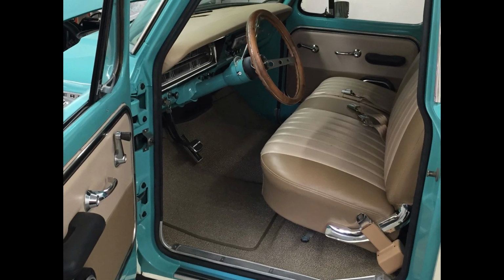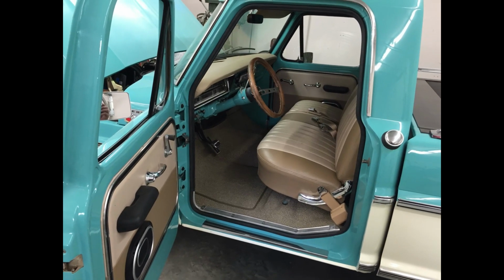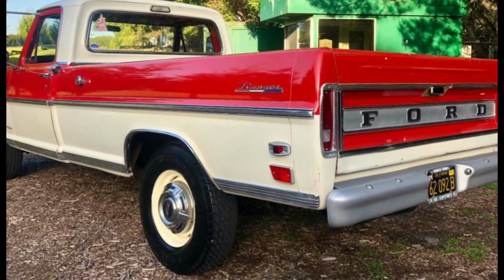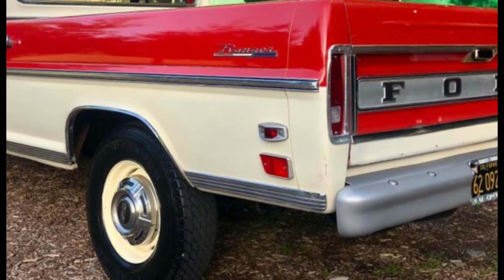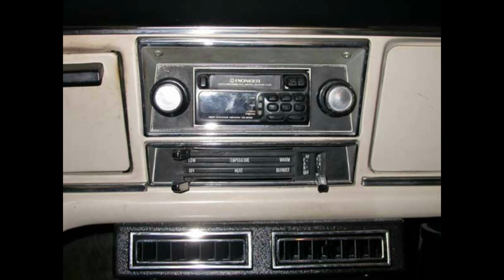The fifth generation lasted between 1967 and 1972. The cab was roomier by 3 inches than that of the competitors, and the truck came with a heavier frame. New safety features were added to the exterior to include reflectors to the rear of the truck bed. This was the first generation to offer factory-installed air conditioning as opposed to dealer installation.